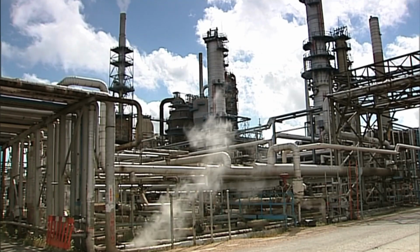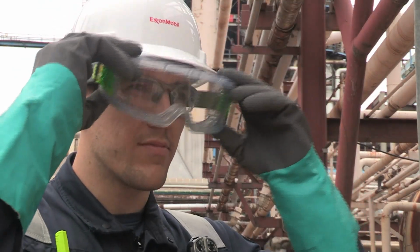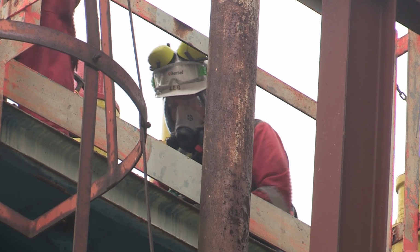Also, the cat plant process utilises a fine catalyst. This can accumulate in some areas of the plant. You'll need to upgrade your PPE accordingly if catalyst dust is present, especially in windy conditions.